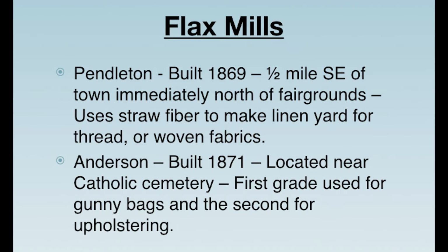Anderson, 1871, located near the Catholic cemetery, was a flax mill. First grade used for gunny bags and second grade for upholstery. In other words, you had two different levels of fiber that it turned out. The better grade went to the linen, the lower grade went to the gunny sacks.